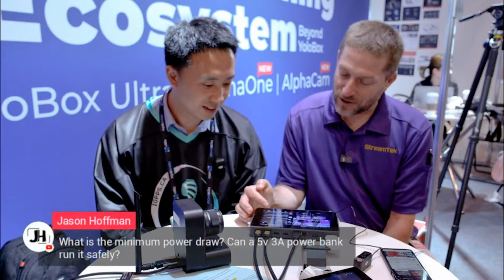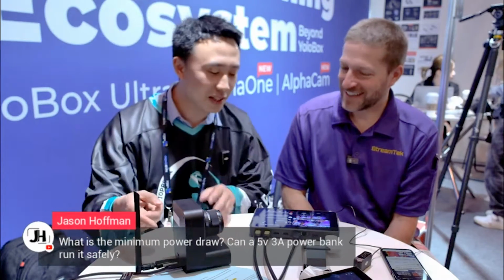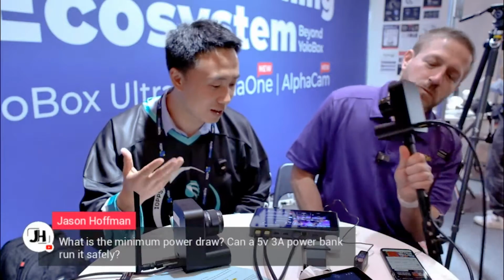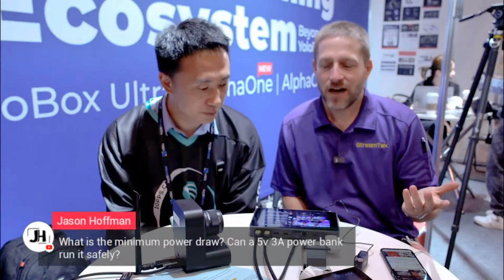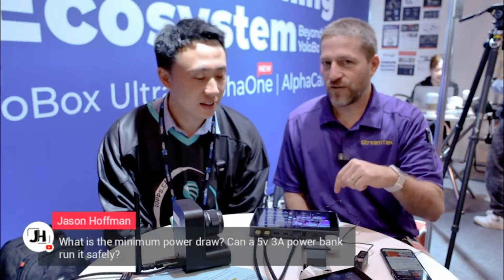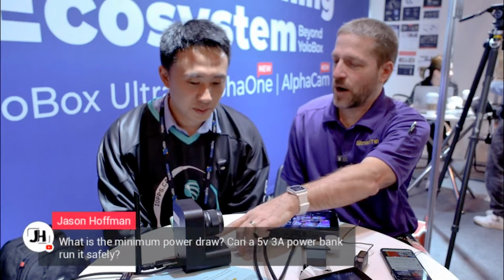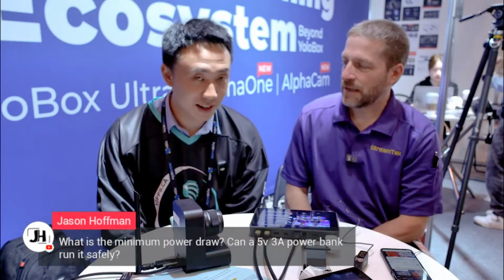What is the minimum power draw? Can a 5-volt, 3-amp battery bank run the camera? Actually, I don't have much knowledge. There was a label in the back, but it's been removed since it was all in a language other than English. So I'm going to guess it's a USB-C charge. The YOLO Ultra is 45 watts, but I'm going to guess this is probably 5-volt, 3-amp, like the Pro.